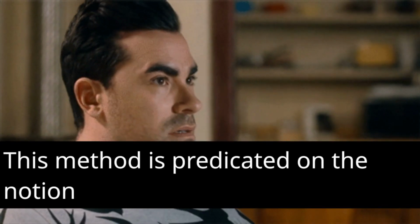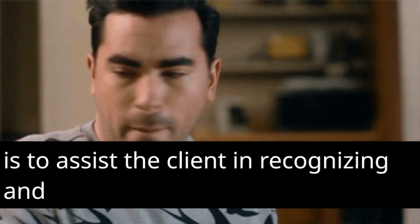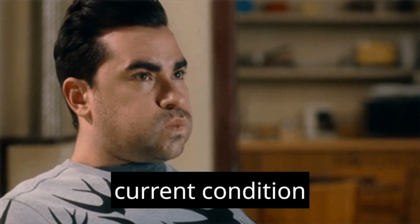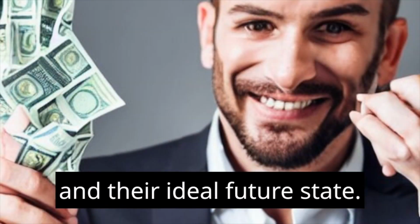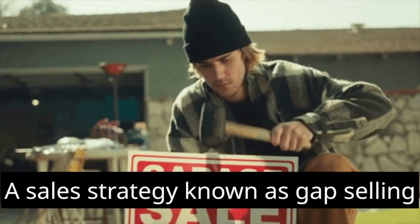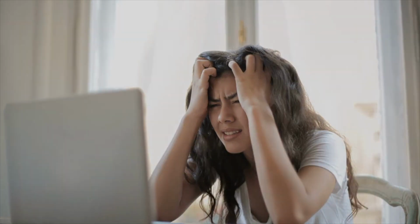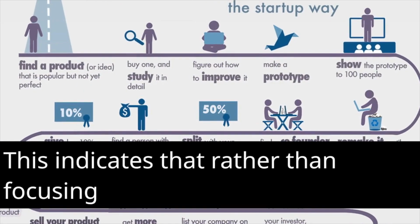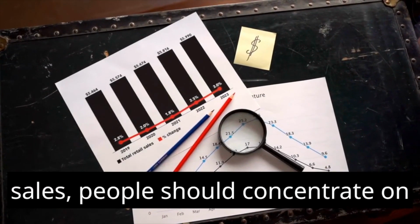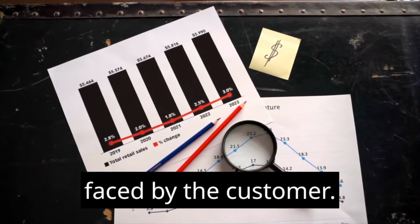This method is predicated on the notion that the most effective way to close a transaction is to assist the client in recognizing and closing the gap that exists between their current condition and their ideal future state. A sales strategy known as gap selling focuses on identifying and solving problems. This indicates that rather than focusing on selling a product or service to the consumer, salespeople should concentrate on learning about the challenges and difficulties faced by the customer.